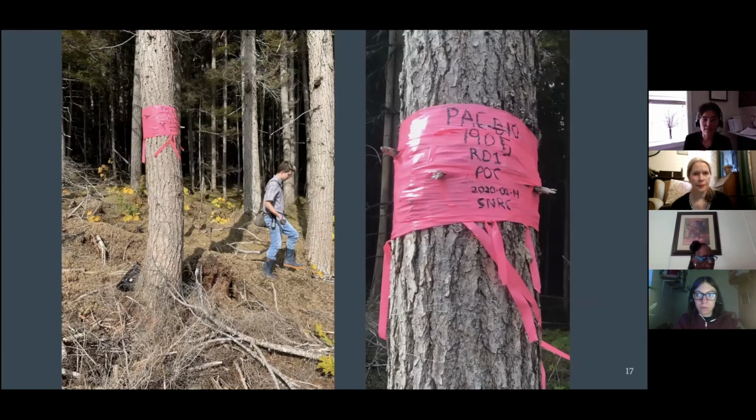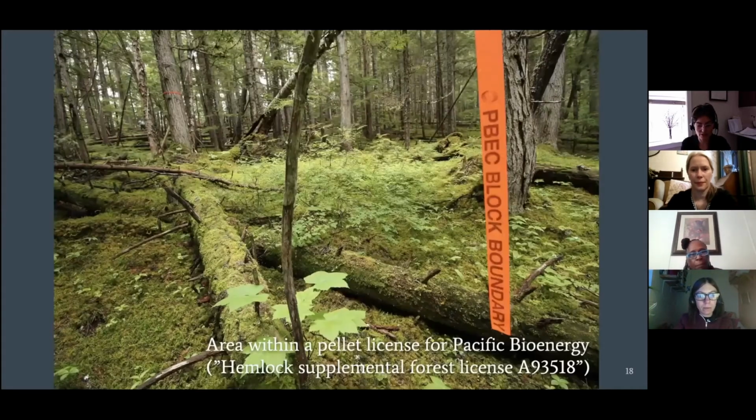So last spring, a member of our steering committee, Sean O'Rourke, was exploring an area just 45 minutes east of our community, and he came upon this flagging, which has the name of a local pellet company on it. He explored further, and he discovered that they had actually gotten a license to log this cedar hemlock forest for pellets. A conversation with our local First Nation confirmed this, and these are some photos of the area. I'm just going to click through these photos so you can see what this forest looks like here.